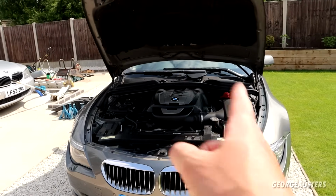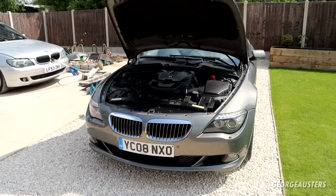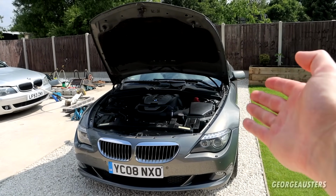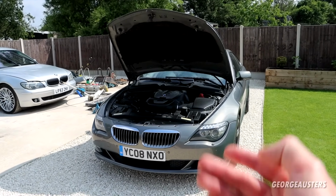The previous owner to the previous owner, like I said, has owned this car for 10, 11, 12 years or so. I can see, looking through the BMW records online, that this car, I think, had about 20 visits to a BMW dealership prior to me picking this car up.